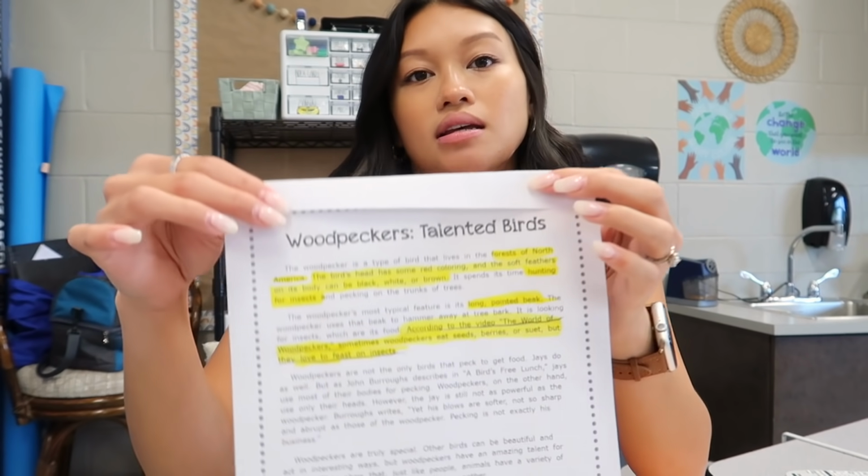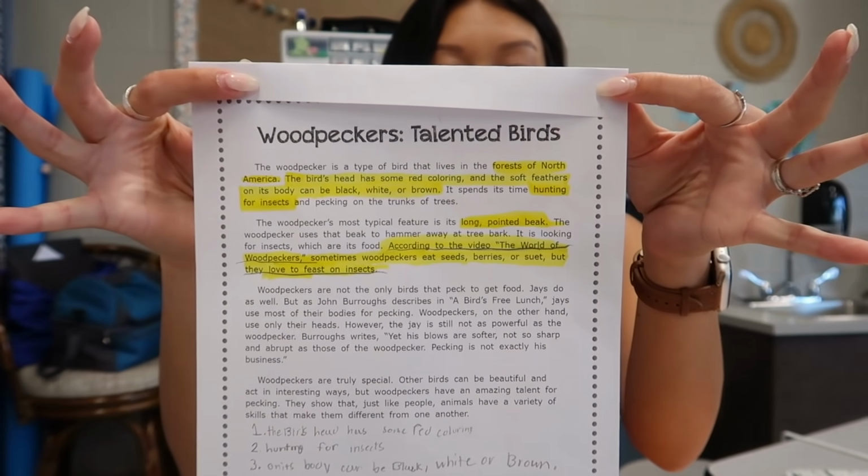So in writing, we just started talking about informative essays. If you guys are also doing benchmark, I don't know where you're at, but we just started unit one today. What we did today was we read a mentor text, and I really liked today's lesson because I feel like it really prepped the students for what an informative essay is. We talked about what they think an informative essay is. They said it must have information, it probably has facts, and has a specific topic. So that was nice, like a little refresh. And then we read a mentor text called Woodpeckers Are Talented Birds.